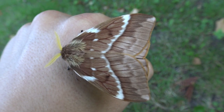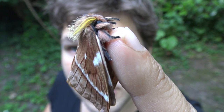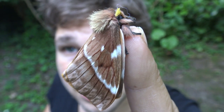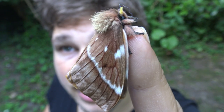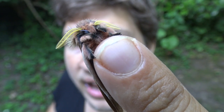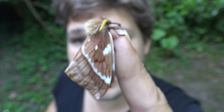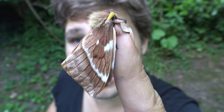Very cute. Oh my god, it is so cute. Look at that. Its colorful, plushy, hairy body. Its yellow antennae. Its hairy legs. It's adorable. Just look at this awesome moth, dude. Wow.